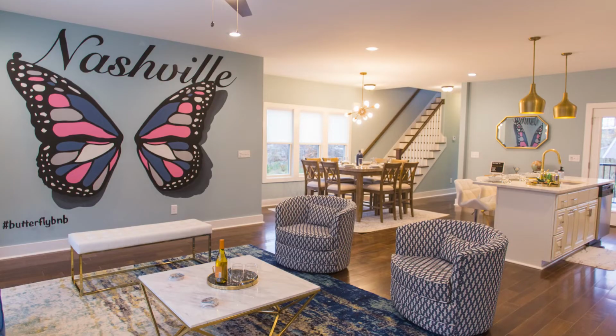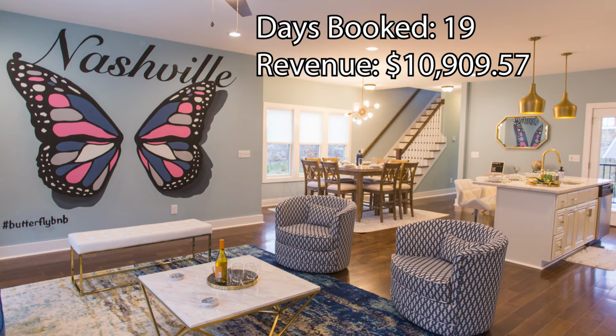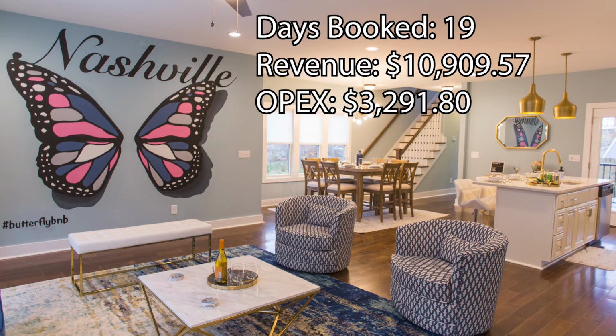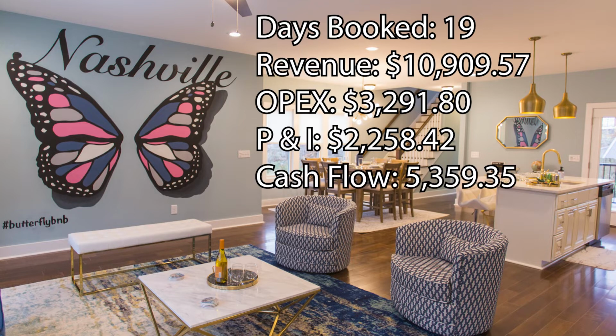So this property was booked 19 nights for the month of March, and the total revenue from those nights totaled $10,909.57. The operational expenses, so all costs to operate the property for this month, totaled $3,291.80. Now, principal and interest, which is our debt service on the loan for this property, totaled $2,258.42, which leaves us a cash flow of $5,359.35. So we're super encouraged by this.